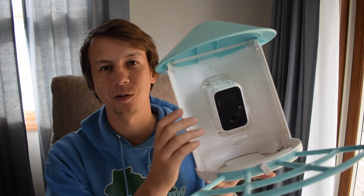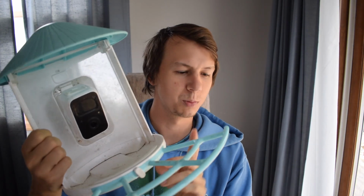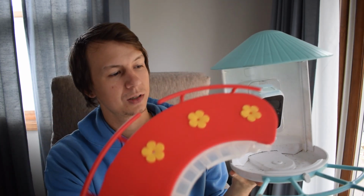Today I'm excited to announce and show you some cool stuff we got from Netvue. Now you might know Netvue from the original Smart Bird Feeder design. This is their main feeder that they came out with. I think this is the Pro Perch on here. You can get add-ons for it and different things. They also made a hummingbird attachment, so you can turn it into a hummingbird feeder basically.